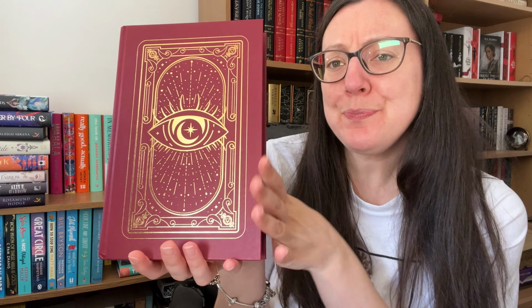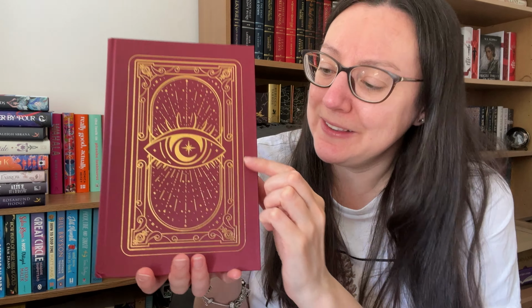Wow, this is also very nice. You've got that seeing eye in the middle there with the star and the moon and this kind of border. It's all this gold foiling. They've gone gold foiling mad on this, and then this gorgeous dark red on the hardback. Love it. And gold foiling on the spine, and that is very understated again.